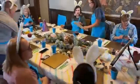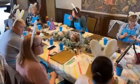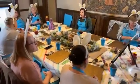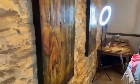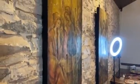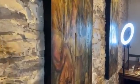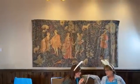We keep the aprons, so we don't give away the aprons. They stay with us. We take them home, wash them, bring them back. Can I show what for a second? The angel painting. There's actually a couple really cool paintings. These are on wood. They're very historic and rustic looking. And then there's another one over here. Very cool angel. These are giant pieces of wood too. And then across the room, we have this tapestry, which is really cool.